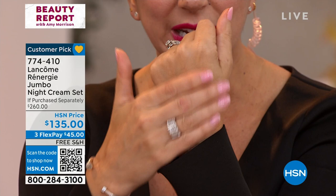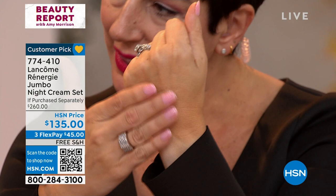It is all the Renergy actives that are getting to work in my skin. It's linseed extract. That's our proprietary Renergy ingredient. Linseed extract is known to act on the key visible signs of aging due to loss of collagen. Okay, so we're talking Renergy is for that 40 plus.